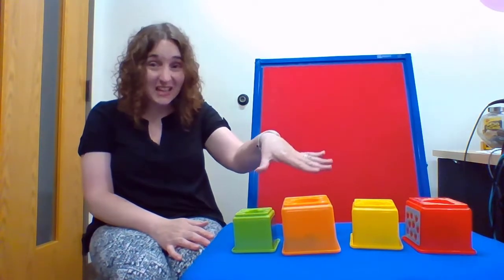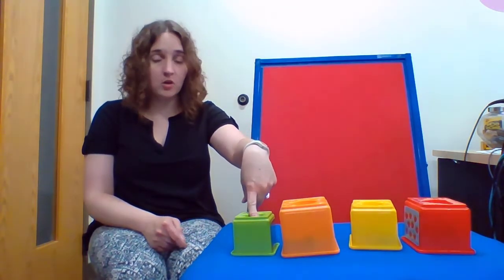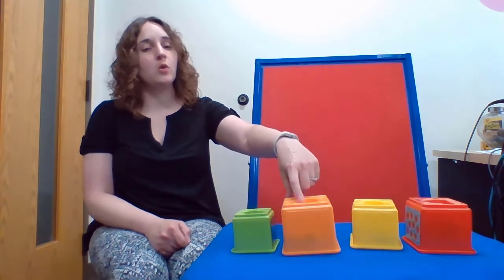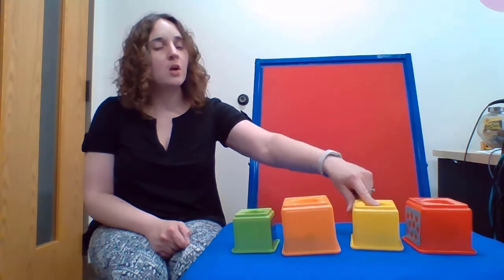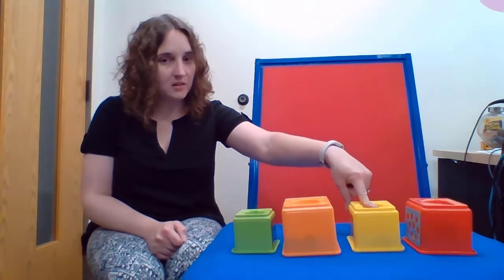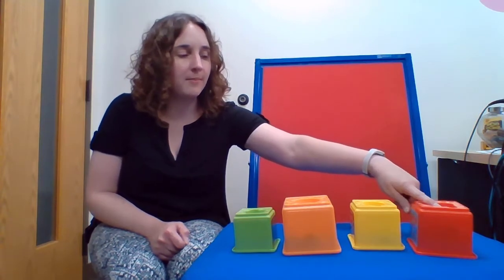Okay, we're going to play again, but this time I already hid the animals, and instead of numbers, we're going to use the colors on the side. So I have una caja verde, a green box, una caja anaranjada, an orange box, una caja amarilla, a yellow box, and una caja roja, a red box.